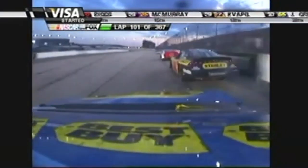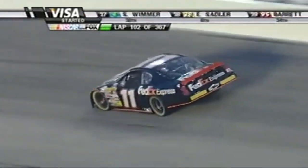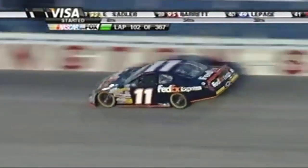Well, I tell you, guys, right now, though, I am really impressed with the job every driver's doing. You hear that giving and taking, working the throttle, giving each other some room, being really nice to each other, Larry. I don't know if I can last for 367 laps or not, but it's working right now.